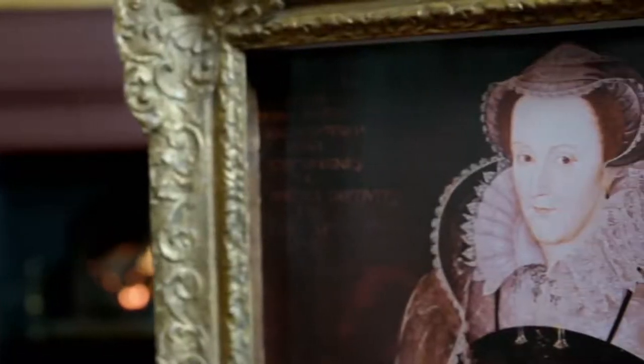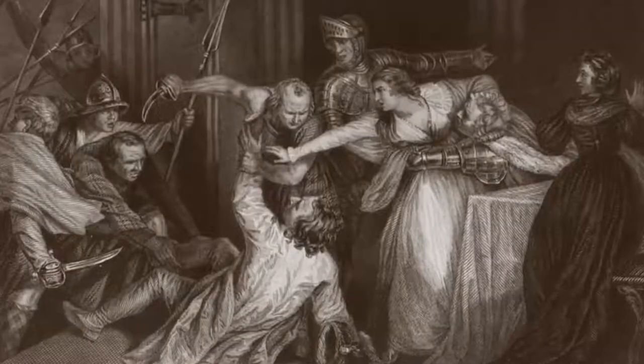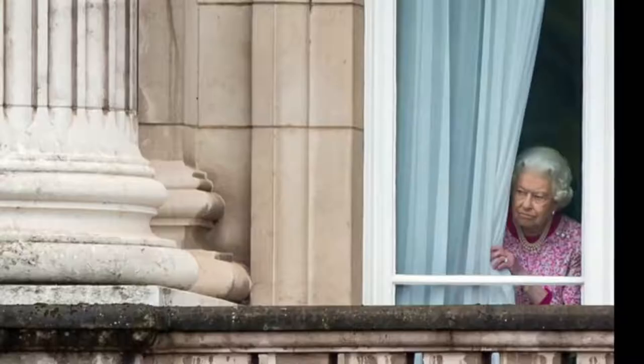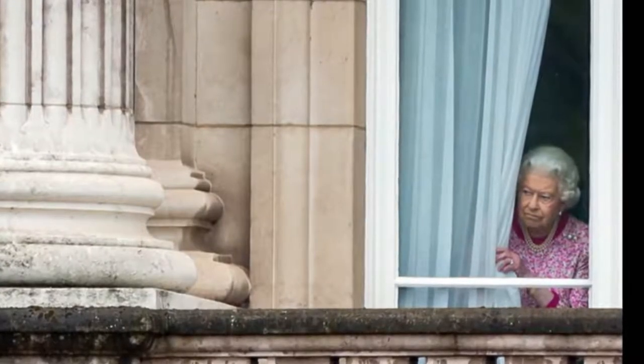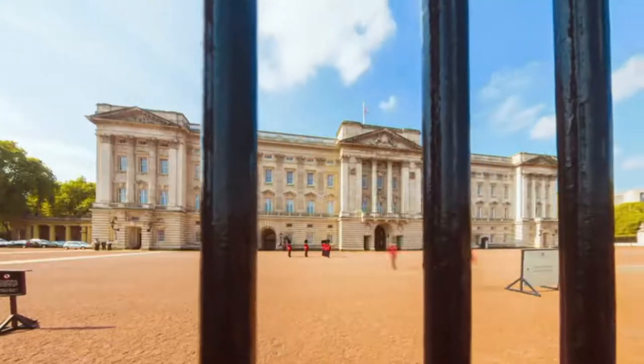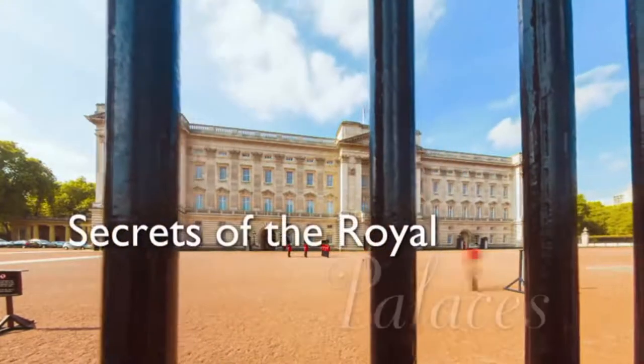We unearth dark palace histories. They hold a gun to her pregnant stomach and they stab him and throw him down the stairs. And hear from those who've lived and worked within their walls. I remember kind of turning around and the Queen was behind me. And I remember thinking, help. These are the secrets of the royal palaces.